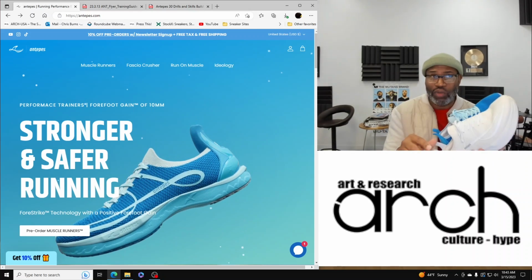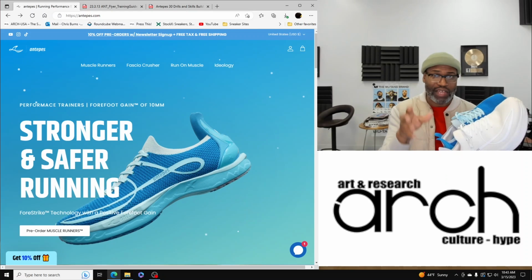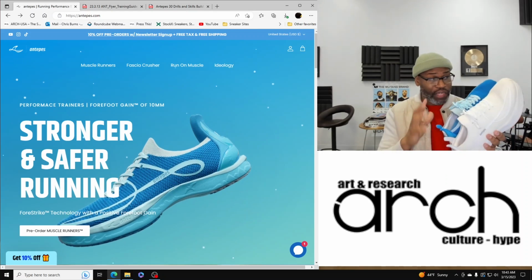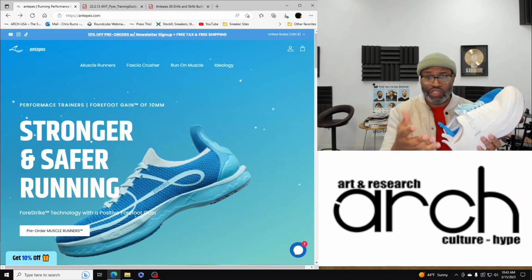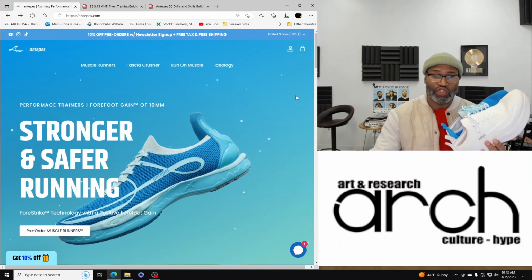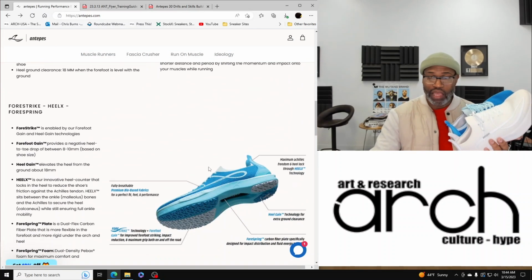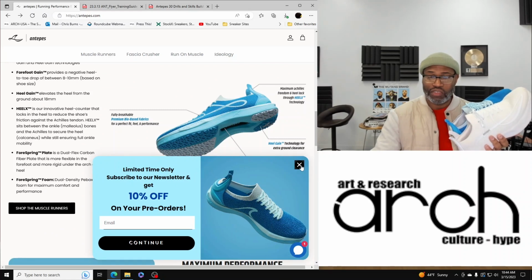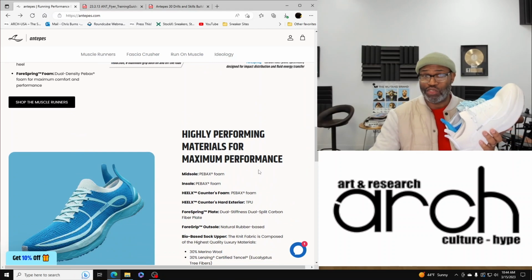So last week, in a discussion on if Allbirds stock drops to zero, I introduced this brand Antepes, right? And if you look over here to my side, you see the floating shoe. I'm going to scroll down so you guys can see the pronunciation and what the shoe is claiming to be for versus what I think the shoe should be advertising itself as.